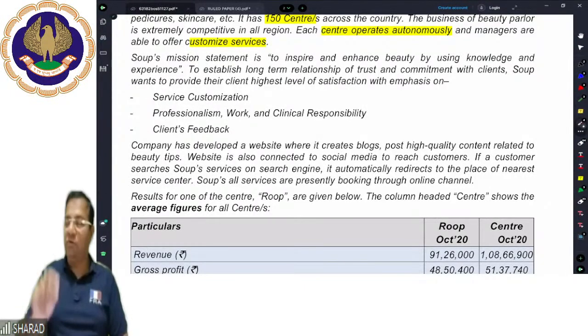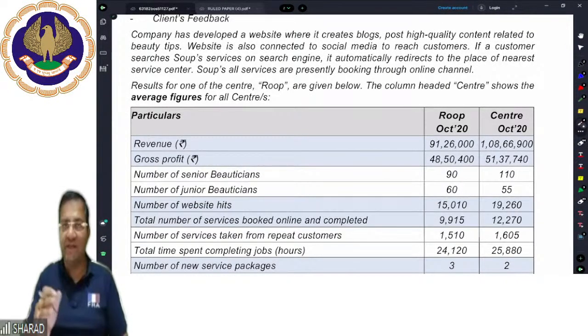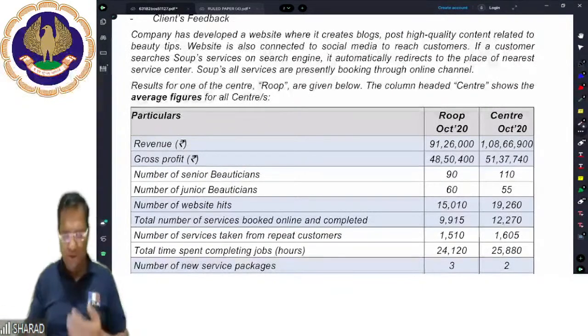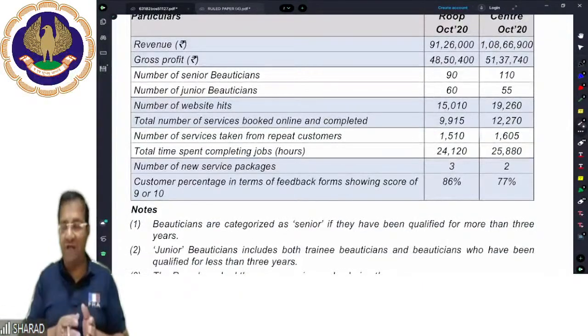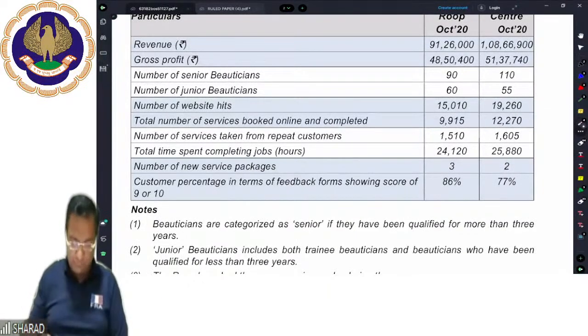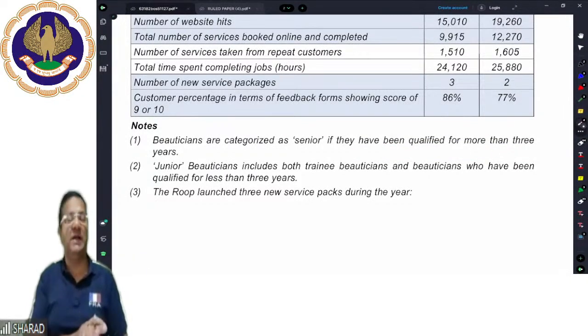We have been given detailed information for one of the centers named Roop, while for all the other remaining centers data has been given through averages. So revenue, gross profit, the number of senior beauticians, junior beauticians, number of repeated customers, different details are given in the statement. Now, beauticians are categorized as senior if they have qualified for more than 3 years. So if an employee has more than 3 years working in our organization, they are called senior beauticians.